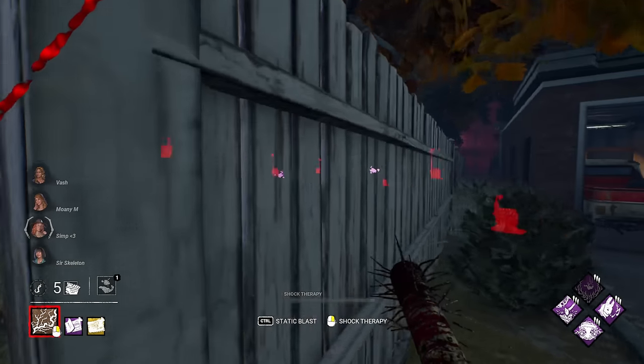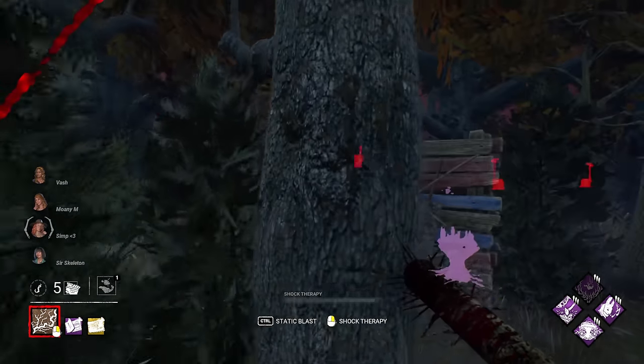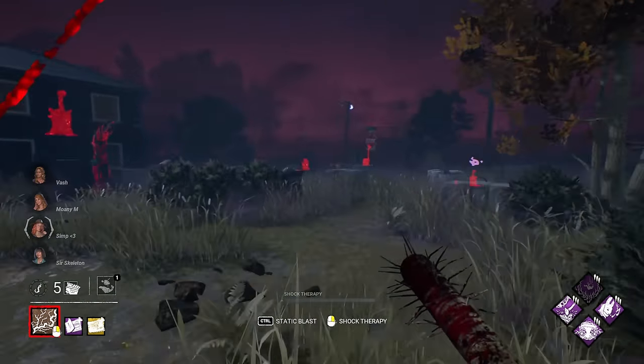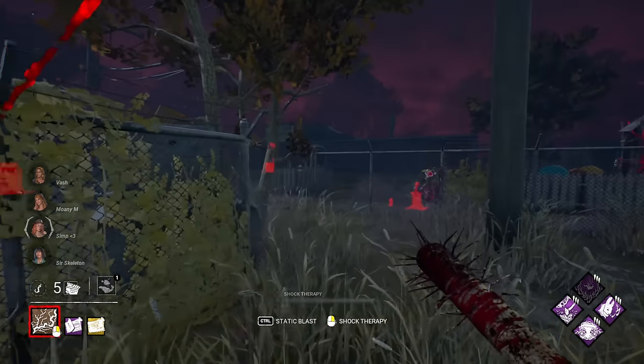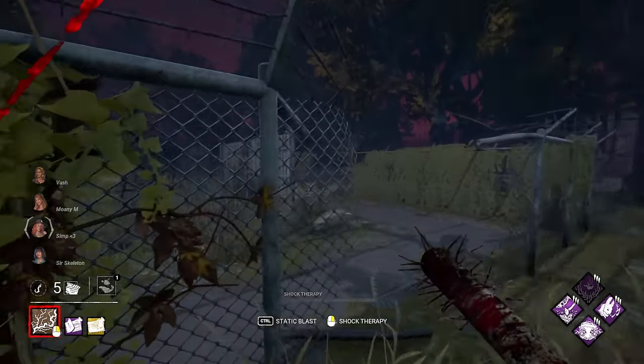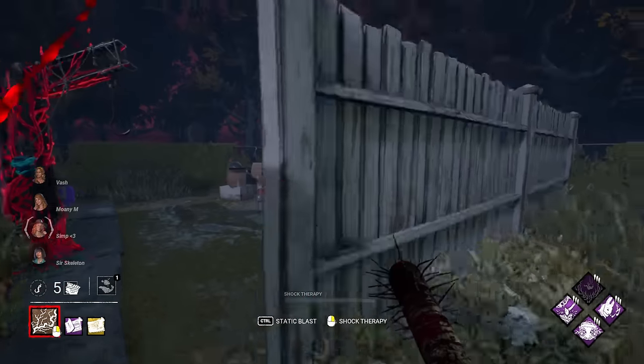First things first, where's the totem? It's in the school. Yikes, that's not gonna last long. It's kind of the tricky part of running totems, especially with the Blood Moon maps. Pretty simple to find them. So what we're gonna do first, get in chase with somebody, static blast, break from chase, and then we'll have a 10 meter terror radius with these add-ons. Here we go.